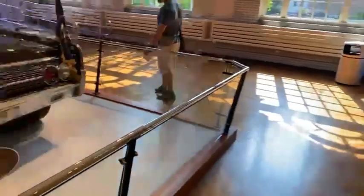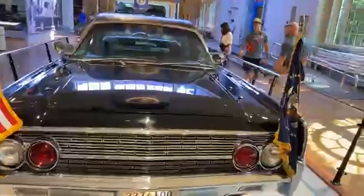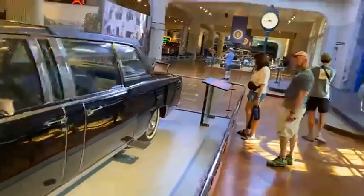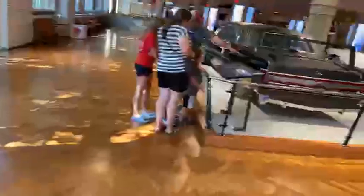I think if I were LBJ or Nixon or Ford or Carter or any of these other presidents, I'd say, hey, you know what? I don't want to use the car that Kennedy was killed in. But they did. So this is the car that John F. Kennedy was killed in, that seat right there. Yeah, kind of a strange thing. I don't know. Using the car that he was killed in afterwards.